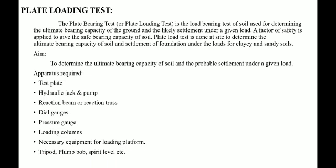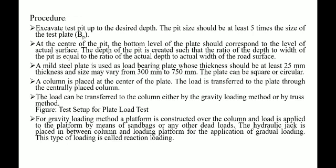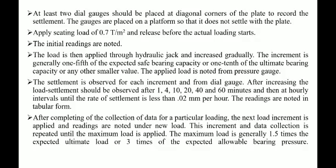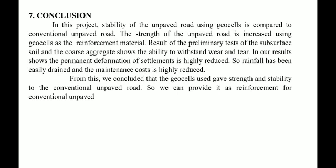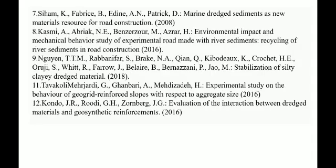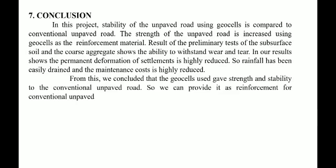The plate load test, or plate bearing test, is a load bearing test of soils for determining the ultimate bearing capacity of the ground and the likely settlement under a given load. A factor of safety is applied to give the safe bearing capacity of the soil. The plate load test is done on site to determine the ultimate bearing capacity of soil and the settlement of foundation under load for clay and sandy soil.